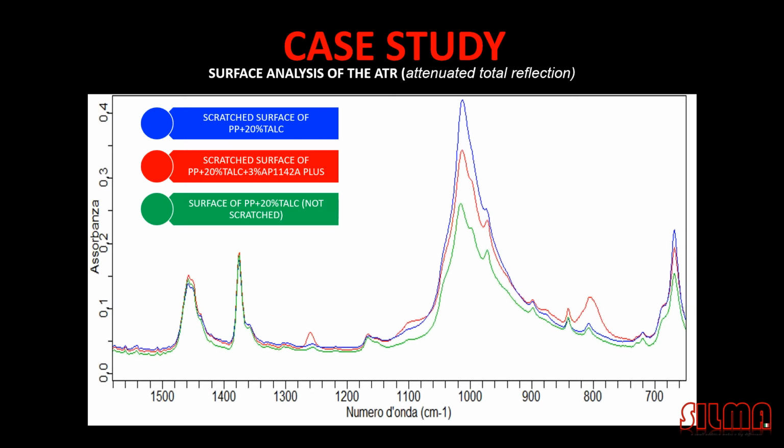So the case study goes forward to the microscope. We did the scanning electron microscopy analysis of the scratch. You can see on the left the analysis of secondary electrons of the scanning electron microscope. In the upper part, you see the scratched surface. In the bottom part, you can see the untouched surface. And it's evident the impact of the scratch tip on the surface.